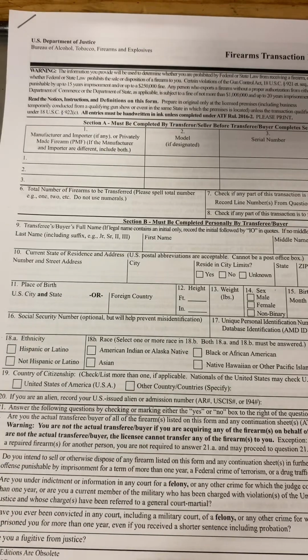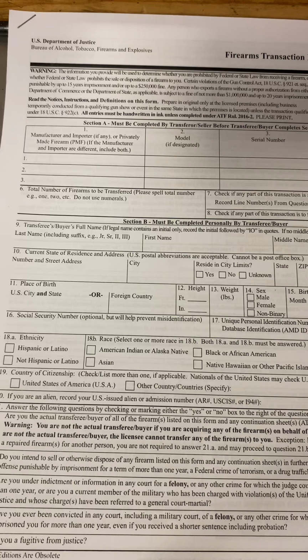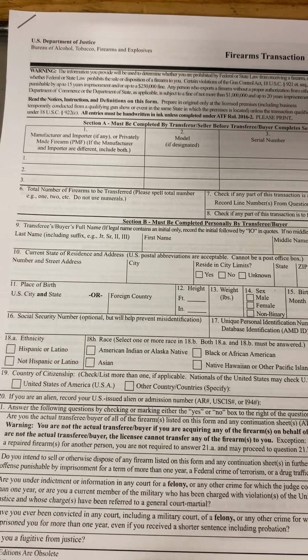but I'm going to show you guys as much as I can how to do this form, without violating any rules or anything. Okay, so this is an example of the form they're going to hand you. Now, this may look different. Some people will put it on a tablet. It'll be electronic.